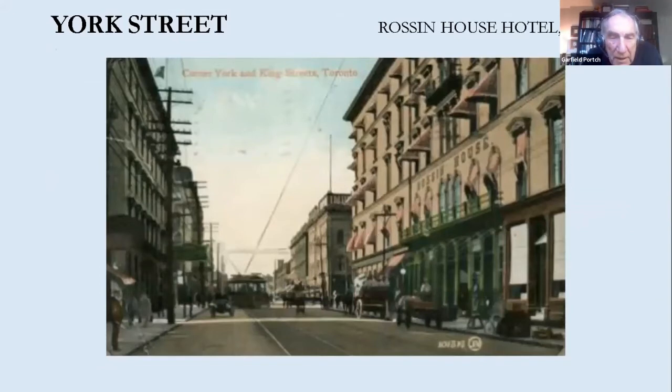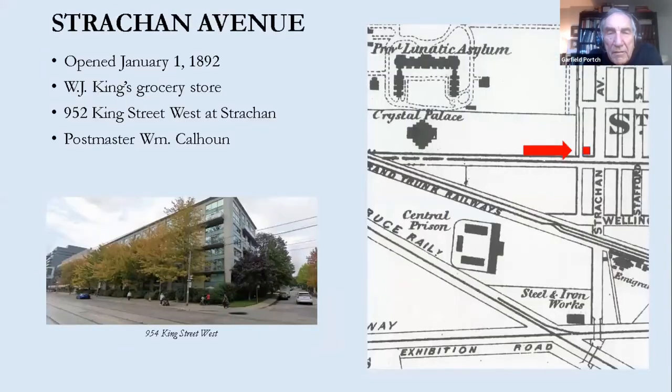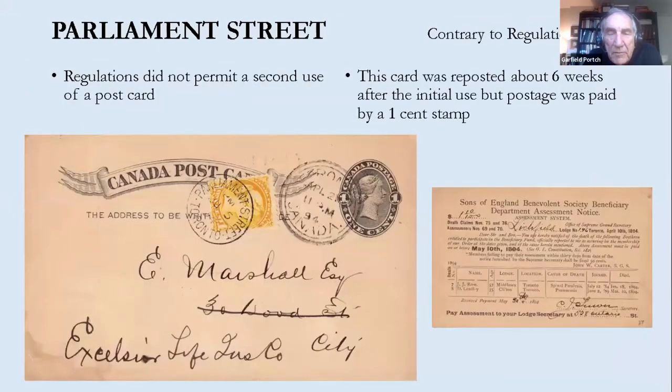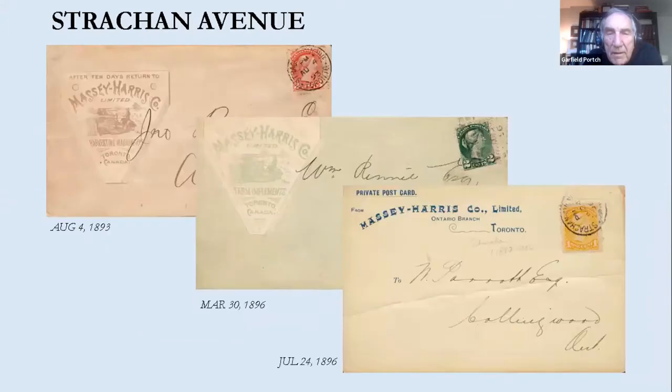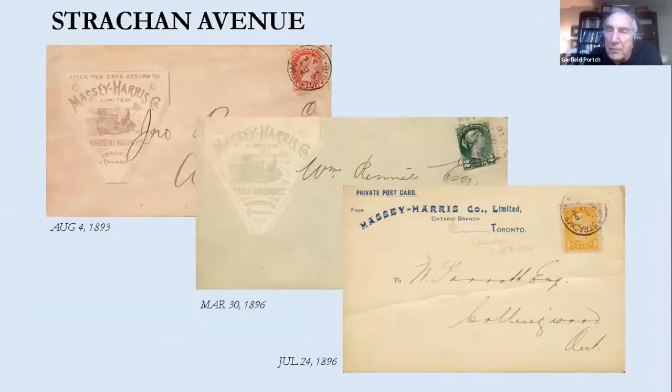I'm sorry. Oh, Gene? Yes, yes. A few slides past, you had an envelope that said private postcard. What does that mean? Private post. I've forgotten where it is now. The Massey. Just a few. There you go. Private postcard. Okay, private postcards were allowed after 1895.